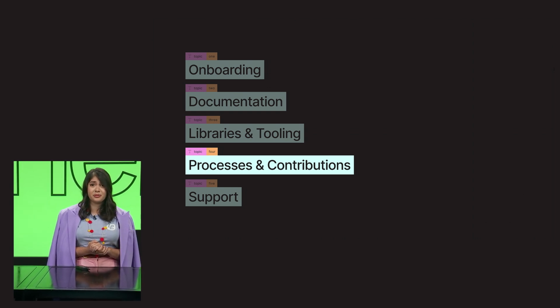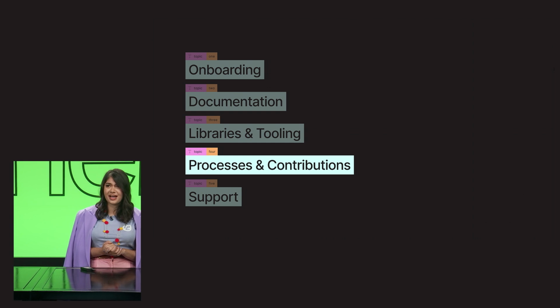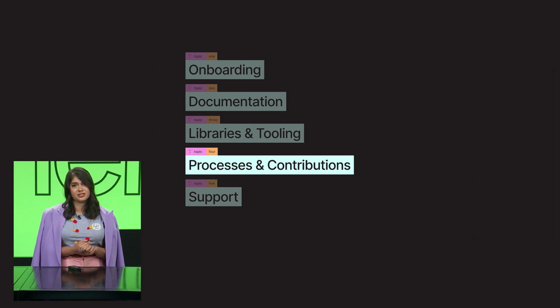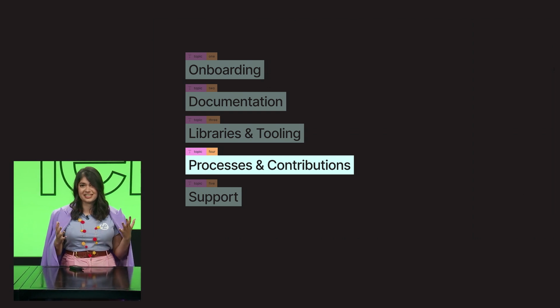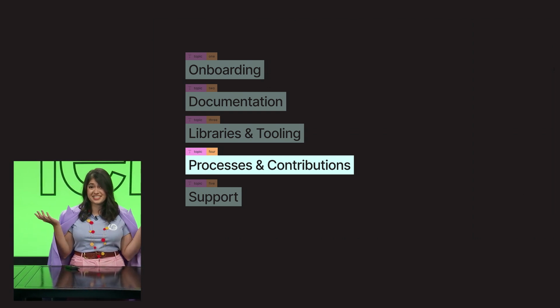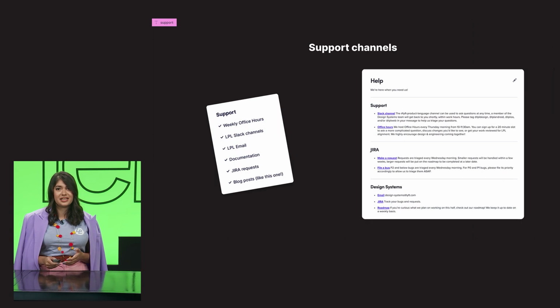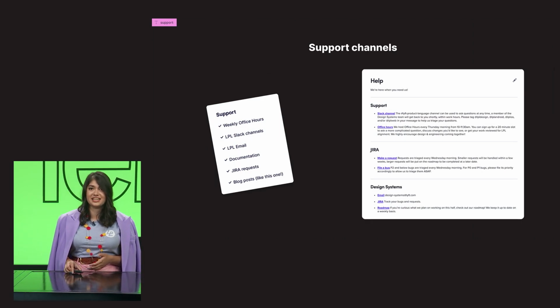But not all people are systems people like us. In fact, most aren't. From a system user's perspective, the system should be invisible. It should just work like they need it to. But inevitably, sometimes it doesn't. Over time, we've opened up multiple communication channels to make sure there are many ways for system users to get the help that they need from us.